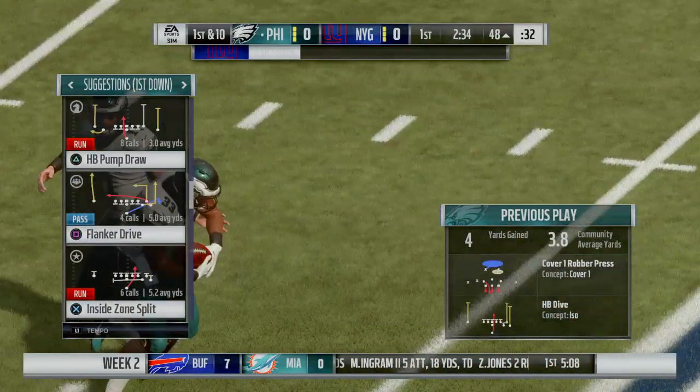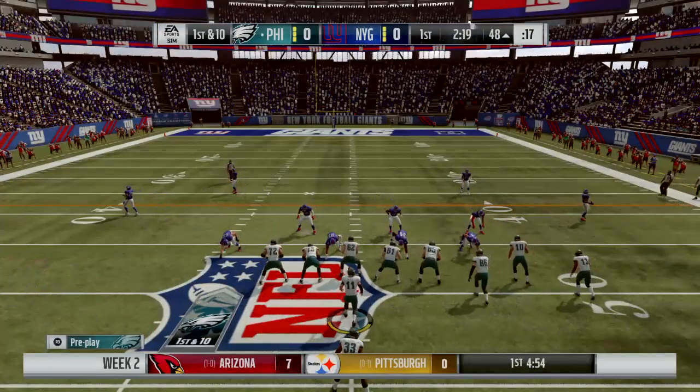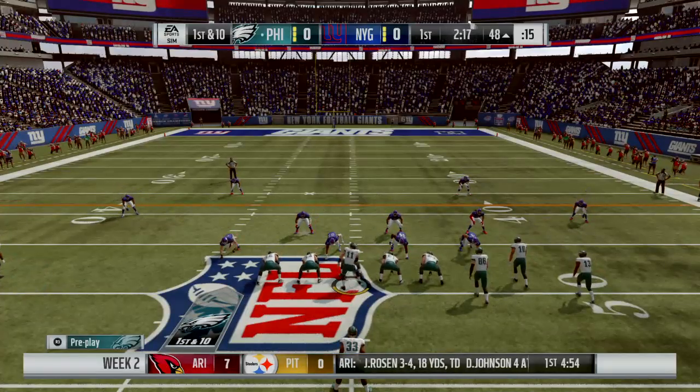Second and 1, and people want to run the football. This is where every back in the league is supposed to do exactly what we just saw there. Pick up the first down.